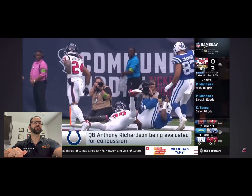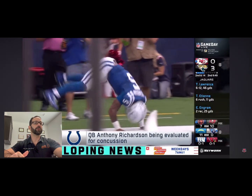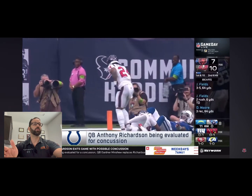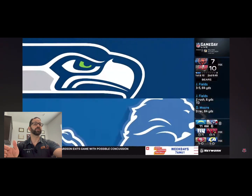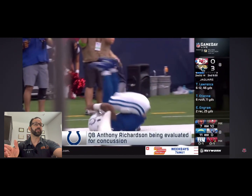Next injury is Anthony Richardson getting a concussion. You see him getting hit, so we see targeting right there, and unfortunately he was concussed with this. The NFL and I work with the XFL on mapping protocols as far as what we're going to be doing in regards to getting the athlete back into activity afterwards.